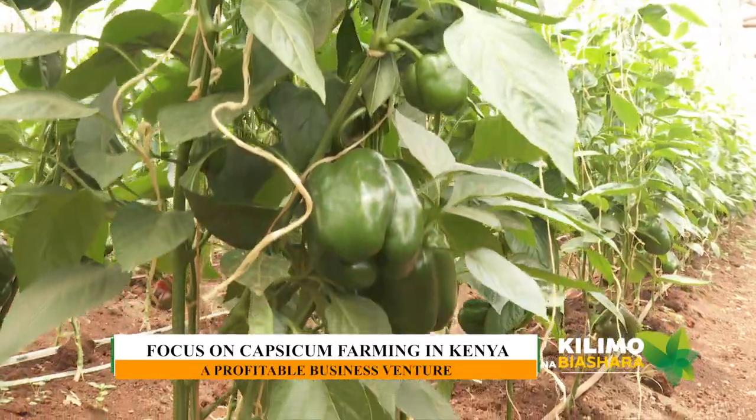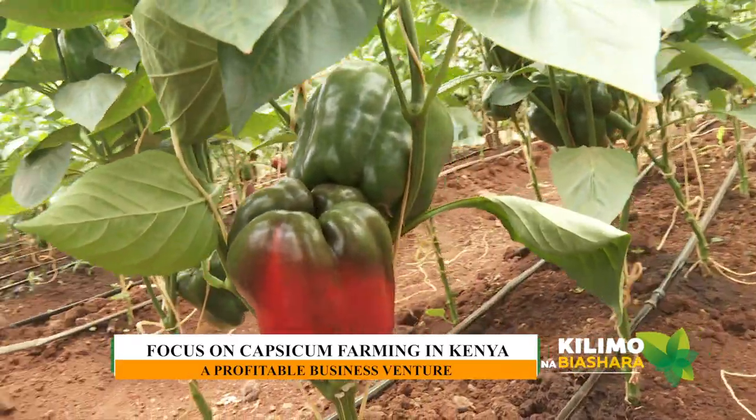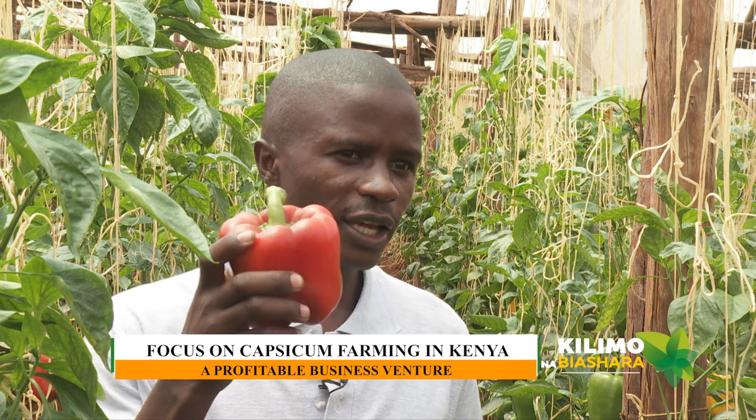How is the future of capsicum farming in Kenya? The future of capsicum farming is very bright, because compared with 10 years ago, there were fewer consumers of capsicum in Kenya. And as we speak at the moment, the farmers who are doing capsicum farming cannot satisfy the consumption. So I would advise many farmers to come on board. Let's grow together and grow the best capsicum. Thank you.